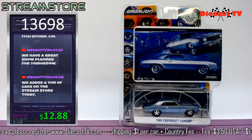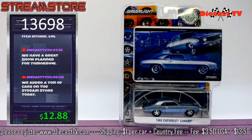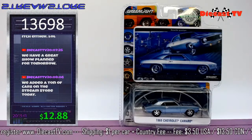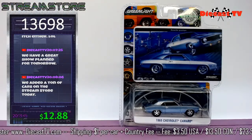Greenlight Collectible Hobby Exclusive 69 Chevrolet Camaro. Beautiful Camaro. You want that Camaro? Just type the number 13698.